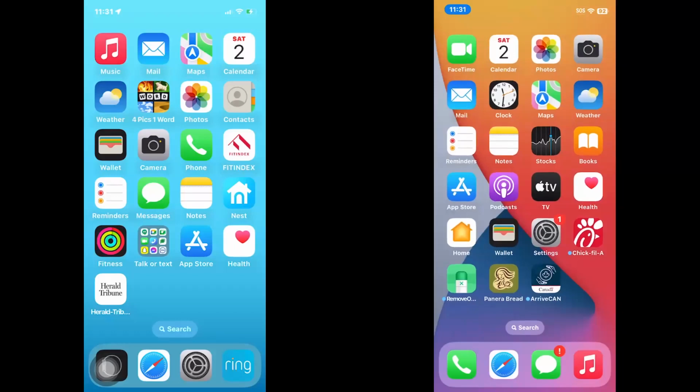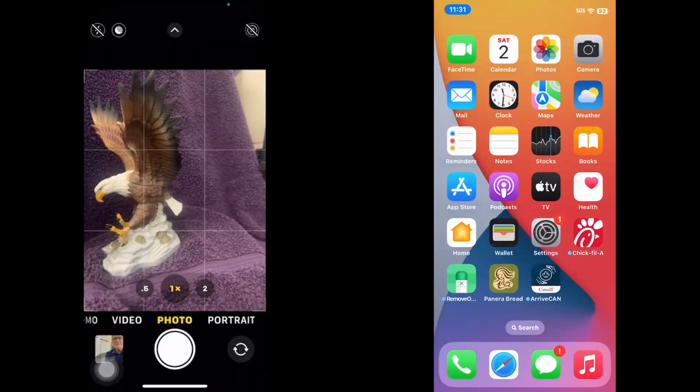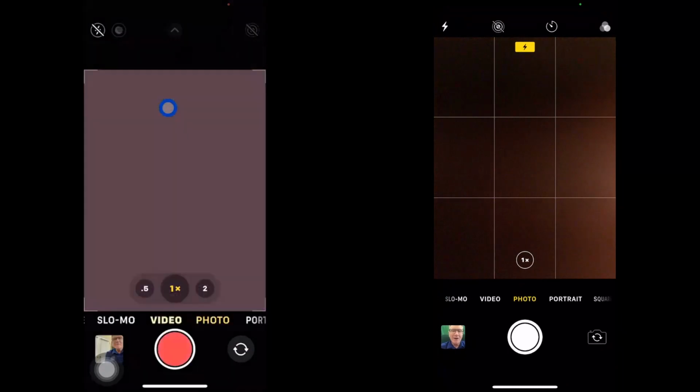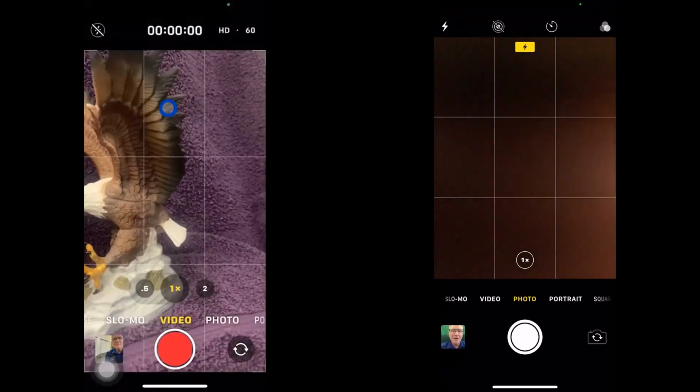And we've just used the camera. We haven't talked about any of the other modes. Well, let's do that now. Again, I open my camera. My new phone is on the left, the 12, and the 10 is on the right. And there's a video mode. You'll notice how the center dot changes depending on the mode you're in. On the left, it's in photo mode. On the right, it's in video mode. I'm sorry. On the right, it's in photo mode. On the left, it's in video mode.